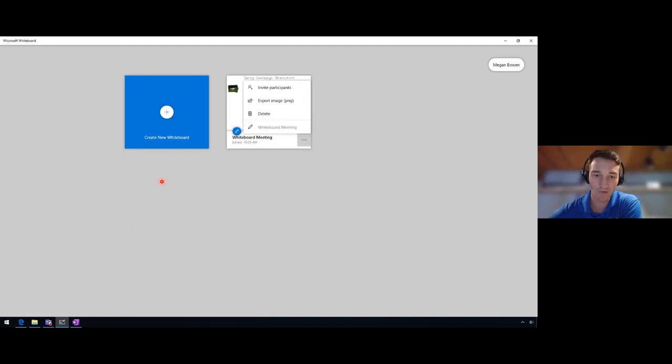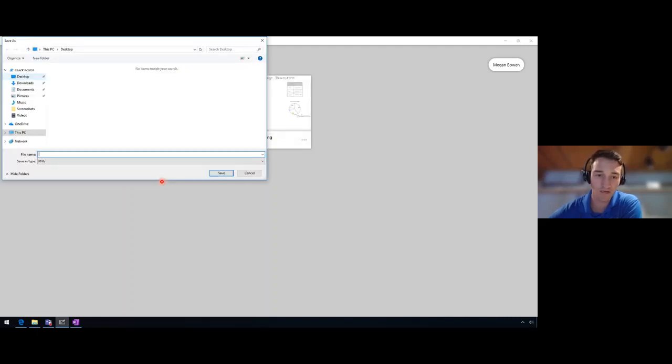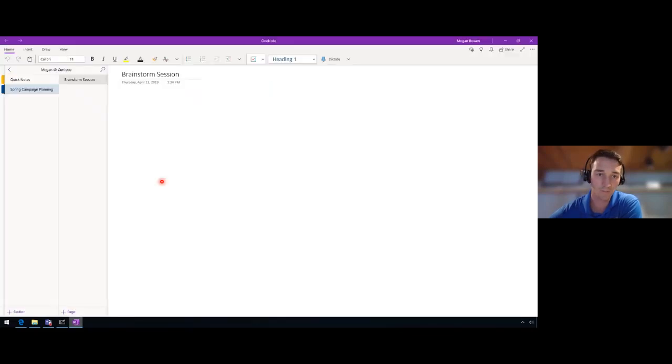Once we're done with that whiteboard, we can click the export image icon. We're going to add this to a OneNote. So if you haven't used OneNote, I highly recommend checking it out. I use it for all of my notes. What it is really just kind of meant as a digital notebook. So if you have a Surface or even an iPad Pro or something, and you have a pen, it's very easy to just kind of write notes in here.